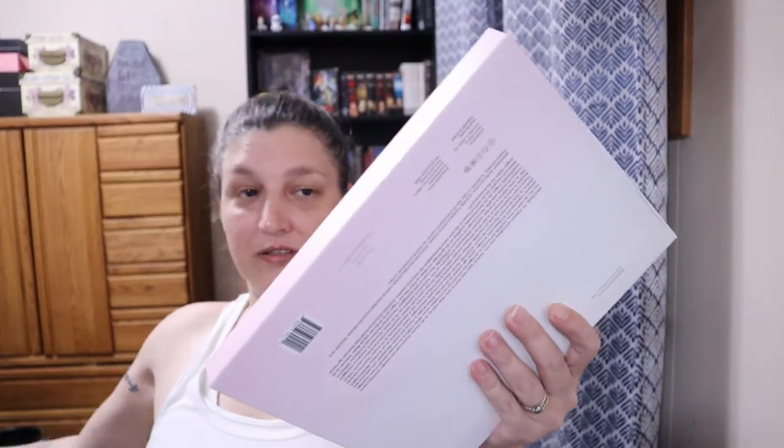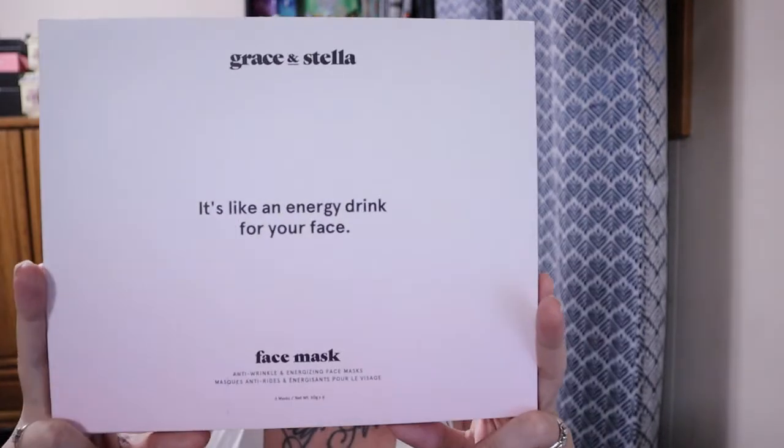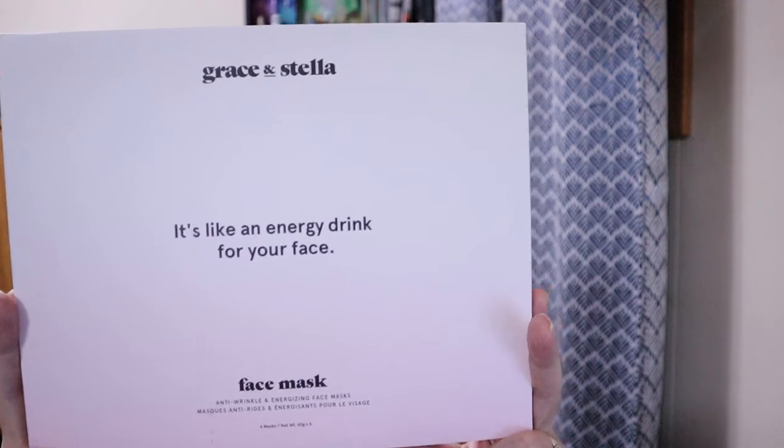And then we got this huge thing at the bottom of the box, which I actually almost mistook for one of those little cardboard platforms. This is Grace and Stella Anti-Wrinkle and Energizing Face Mask. It's a 6-pack. All right.